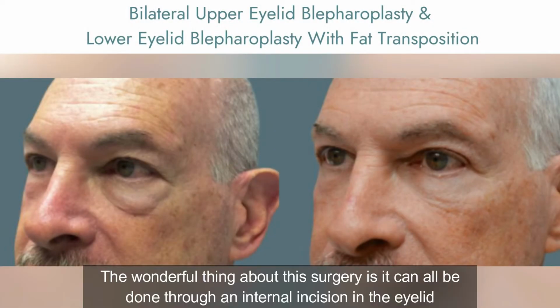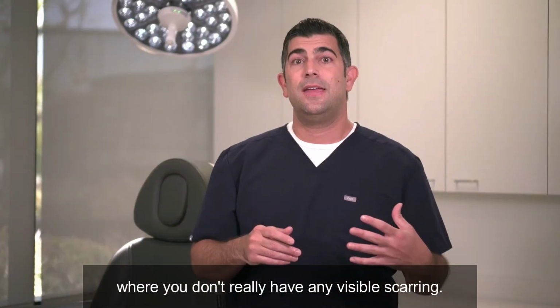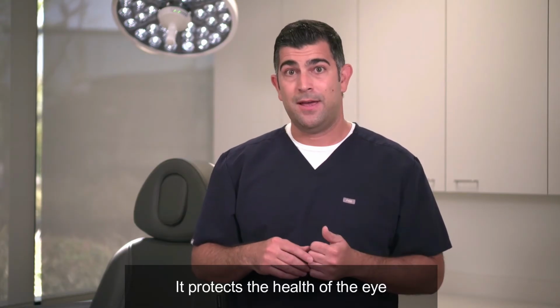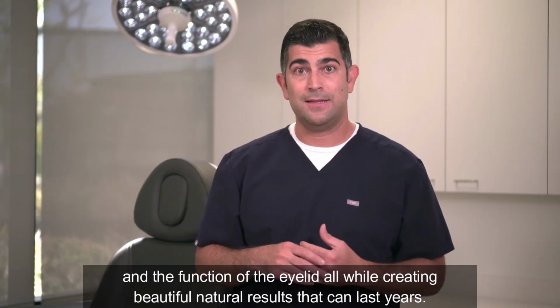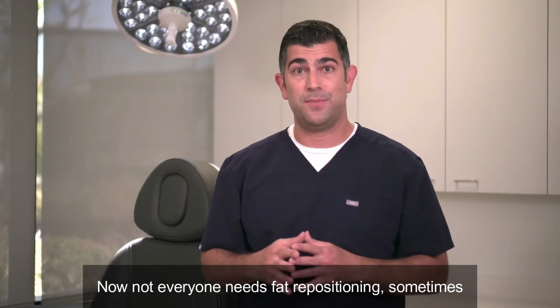The wonderful thing about this surgery is it can all be done through an internal incision in the eyelid where you don't really have any visible scarring. It protects the health of the eye and the function of the eyelid, all while creating beautiful, natural results that can last years. Now, not everyone needs fat repositioning.